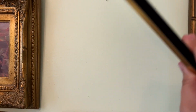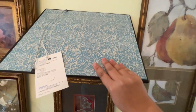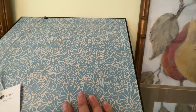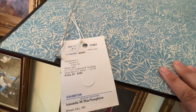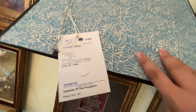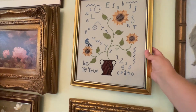And again, the back: the rules are you have to have a hanging tab so they can hang it, and then you have to have paper or something behind it. I used drawer liner for this, or I want to say maybe it's removable wallpaper. This one was cross stitching and needlepoint sampler, mostly cross stitch, 15 to 18 inches was the category. I did not place for this one, which is fine. She wrote "nice stitching, stiff competition" on the back, so I did not get a ribbon for that, and that's okay.